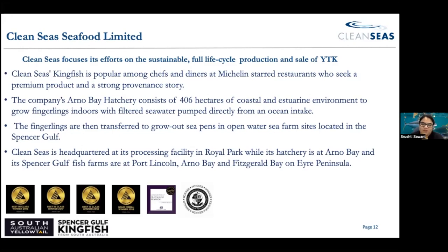So we have a hatchery that consists of roughly 406 hectares of coastal and estuarine environment. We grow the fingerlings indoors, and we filter with seawater pumped directly from the ocean. The fingerlings are transferred into the grow out sea pens in the open sea, which is kind of close to the hatchery. They're either sent by helicopters if it's right opposite, or if it's a little further away in Fitzgerald Bay or Port Lincoln, it's taken by trucks.